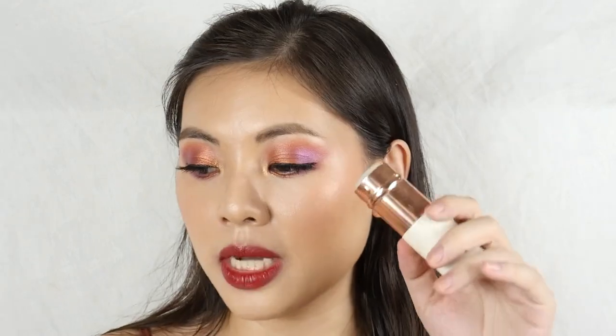This is their BLK brush. I don't know how much they're selling it for, but it's very compact and handy. I like using this for my setting powders. Not just this one, okay? I've tried it with other powders in my collection, and it's okay. It's nice.